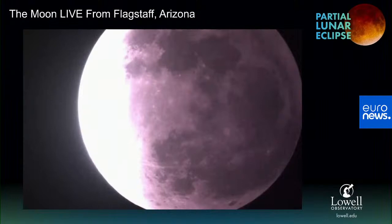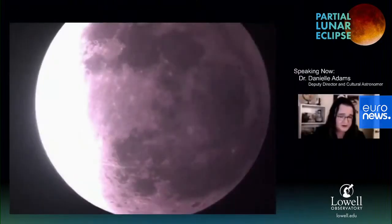And we're making really great progress again here. The eclipse is advancing. We've got this really beautiful pink color coming out. It's a bit more pink than reddish orange, and that's because it's still quite bright. And yeah, you can just see beautiful detail on that shadow side of the moon.